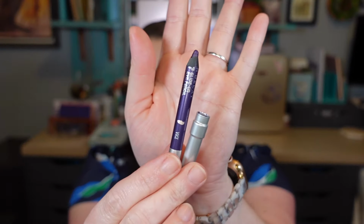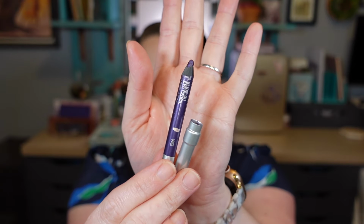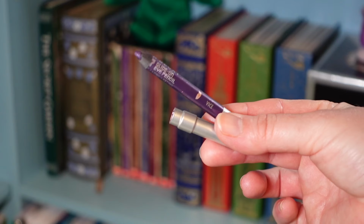And then the last item that I want to use up in 2024 is the Urban Decay eyeliner in Vice. And again, I have a little marking down there with where this will be empty. And we do not have a whole lot left, but it's a purple eyeliner, so it is a little bit more difficult because I'm not using this every day. But I am getting really good progress on this.